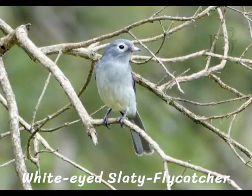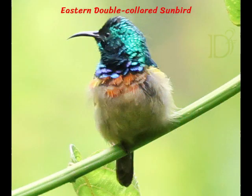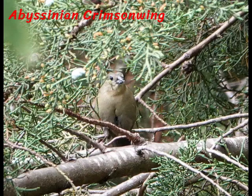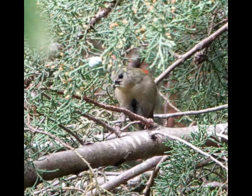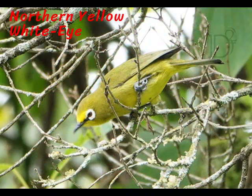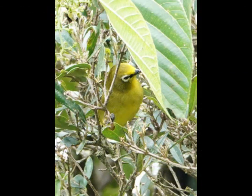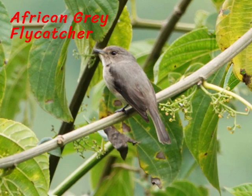In a small woodland area to one side of the path we did find white-eyed slaty flycatcher, a gorgeous gaudy Commodore butterfly, and eastern double-collared sunbird. A big surprise was Abyssinian crimsonwing. We only got a couple of snatched record shots of this bird. Northern yellow white-eye was a little more obliging. And an African grey flycatcher showed very well.